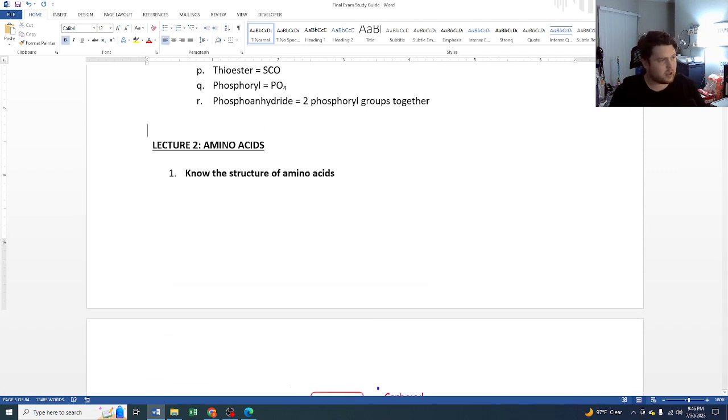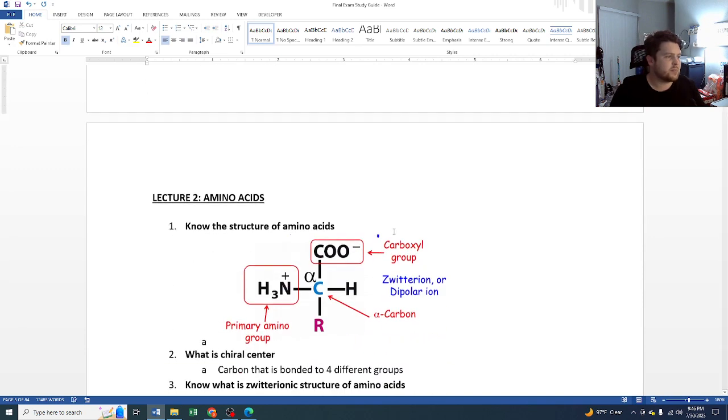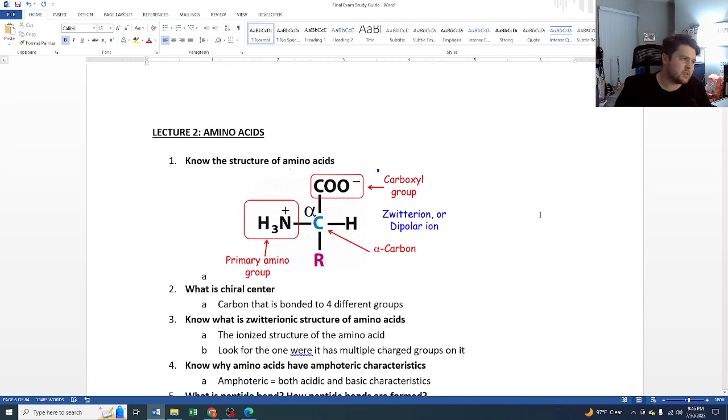Okay, that was all of lecture 1. On to lecture 2, the amino acids. Again, hopefully this has been beaten to death with you guys, so it's not too much to review. So knowing the structure of the amino acids, we have the central alpha carbon, we have the carboxyl group, the amino group, and then our R group, which really determines the properties of our amino acid.